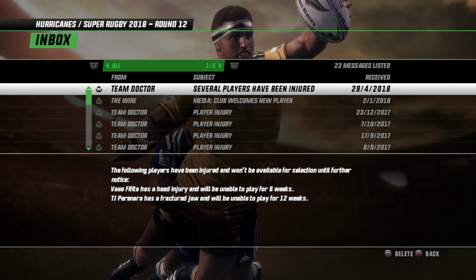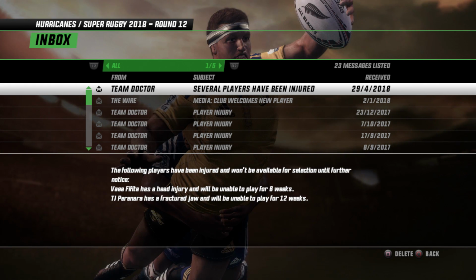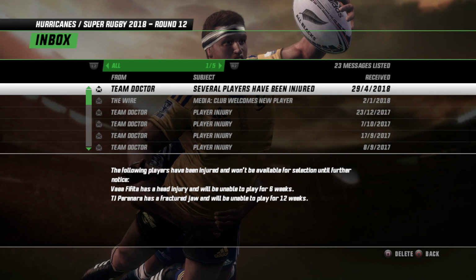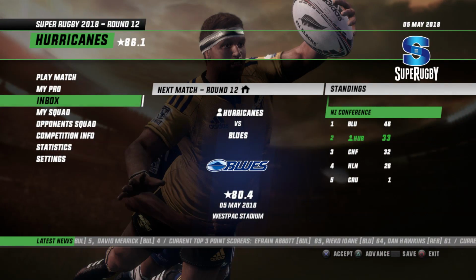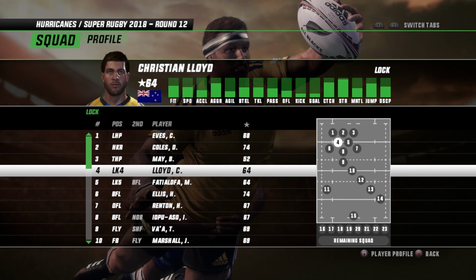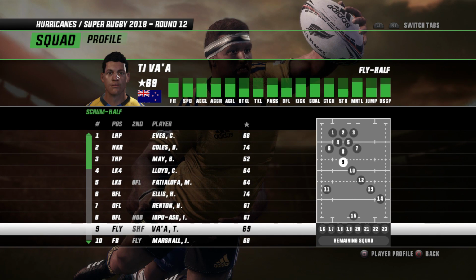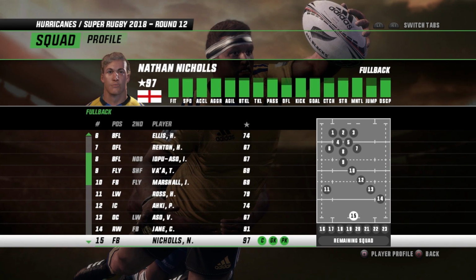Of course, the injury. So we've got Aviva out for 6 weeks and Perenara a fractured jaw for 12 weeks. Wow. That's a long time to be without those blokes. So let's see how the team has changed. So we're going to have Christian Lloyd come into the second row. He's replacing Fafita. And at scrum half, we've got TJ Va'a replacing Perenara. So amazingly, they haven't changed anything else here.